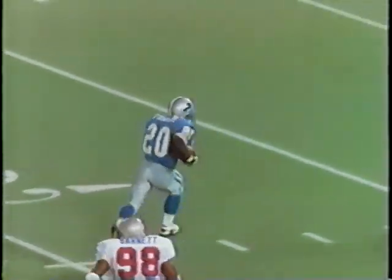Mitchell down the line to Barry, cuts it back over the middle, 35-30, explodes to the 25, breaks a tackle to the 20, he'll take it, it's a touchdown, Lions.